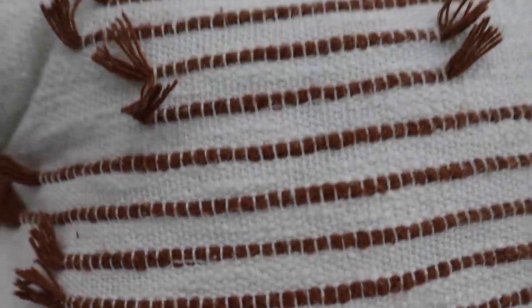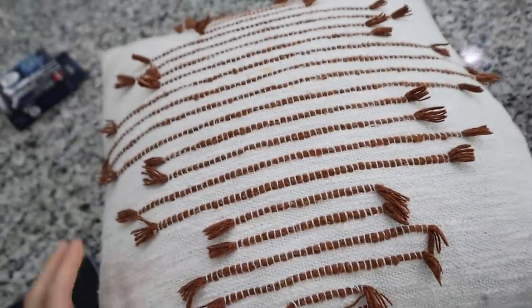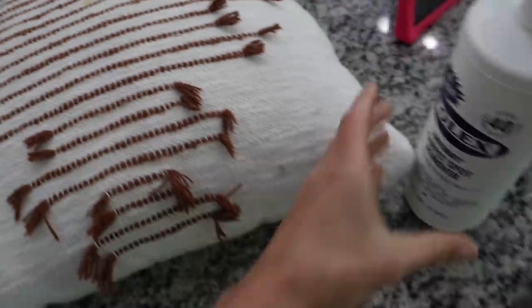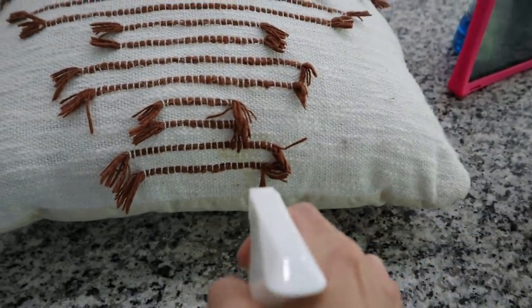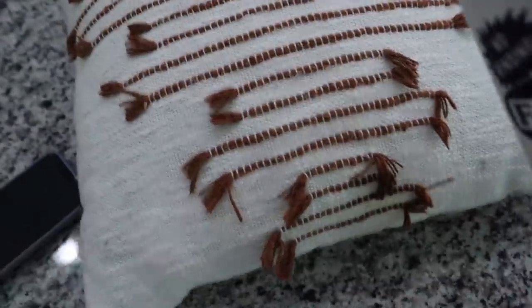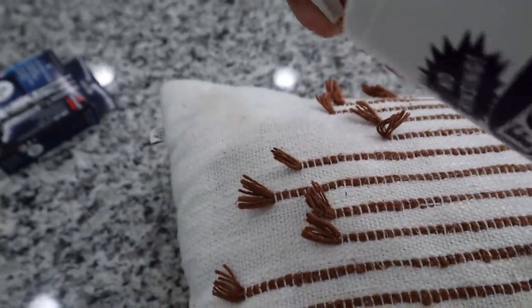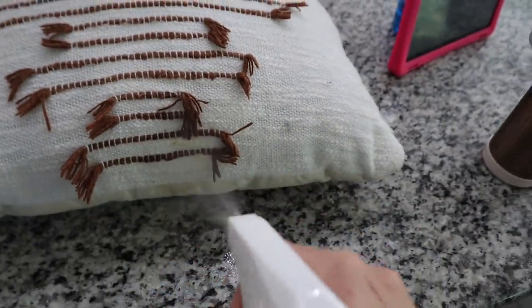So one of the kids also got food. I don't see where else it is. I think it's right here. Oh no, it's over here. I got food on the pillow and I'm scared to wash it. So I'm gonna take some Folex and I'm just gonna spray a little bit. Uh-oh, might help to open it. So I'm gonna spray where they got the food, let it sit for a couple minutes, and then try to dab it with like a towel or something and see if that will work.